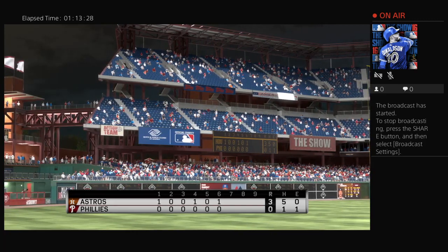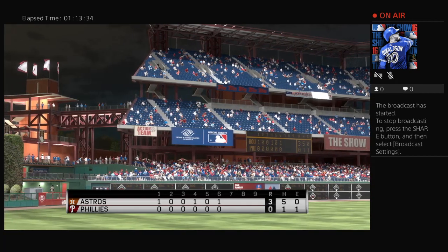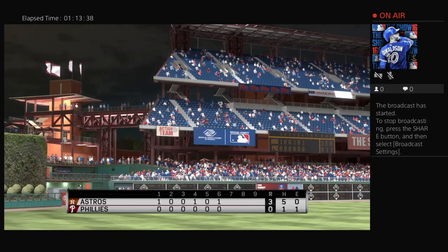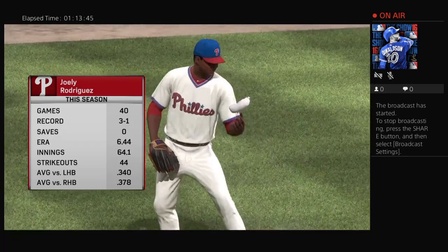Welcome back to Citizens Bank Park here in Philadelphia. It's on to the 7th now with the Astros on top in this one. And as the final warm-up tosses are thrown, let's get a look at our game summary through 6 innings. Rodriguez is on to pitch from the bullpen now to start inning number 7. Number 64.